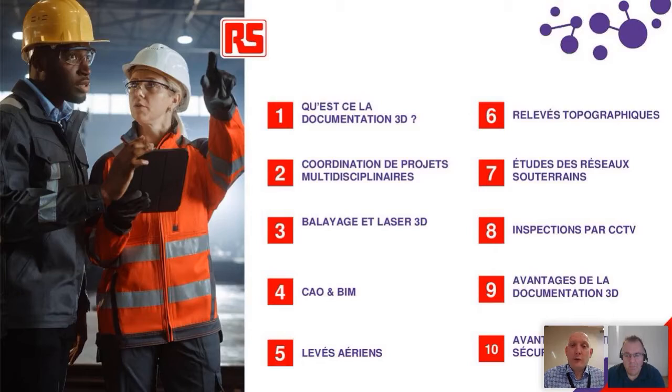A bit of discussion around multidisciplinary project coordination and the concept of multifaceted topics and items for documentation and capture to create a whole rather than individual fragmented elements, to produce a full solution rather than an isolated capture method. We identify there's probably around 6 core services or topic areas that feed into the 3D documentation space.